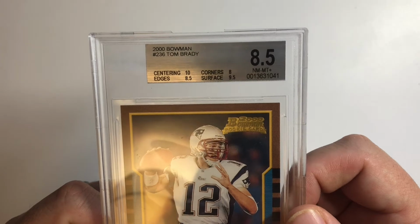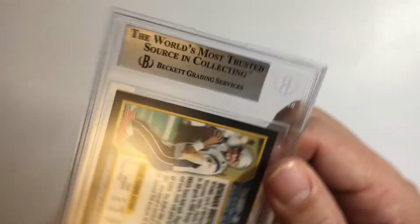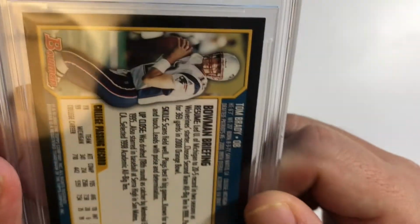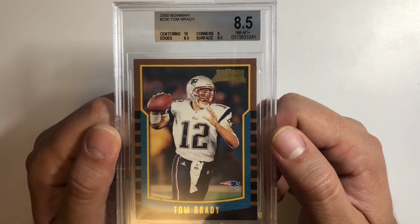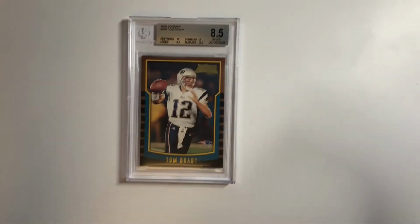I think that could have been an 8.5, and then if that was the case, this would have been a BGS 9. However, they are looking at this one tiny little speck of white. I mean, it's pretty nominal. So again, I think they might have overgraded a little bit on the corners, but it is what it is. So here we go. We got an 8.5. We're going to go ahead and look at this as what we're working with.